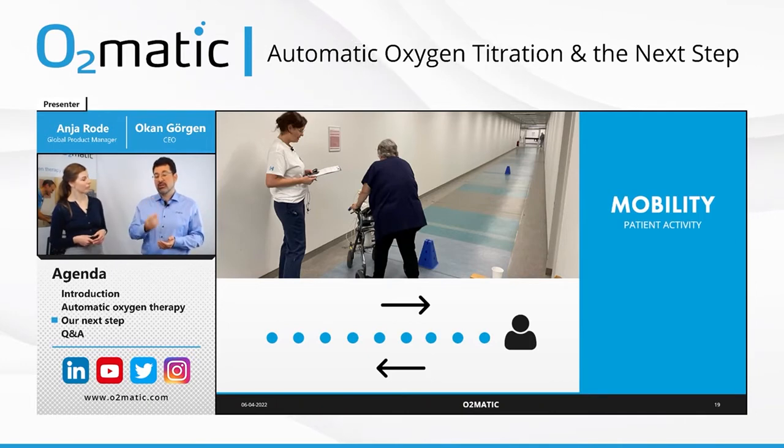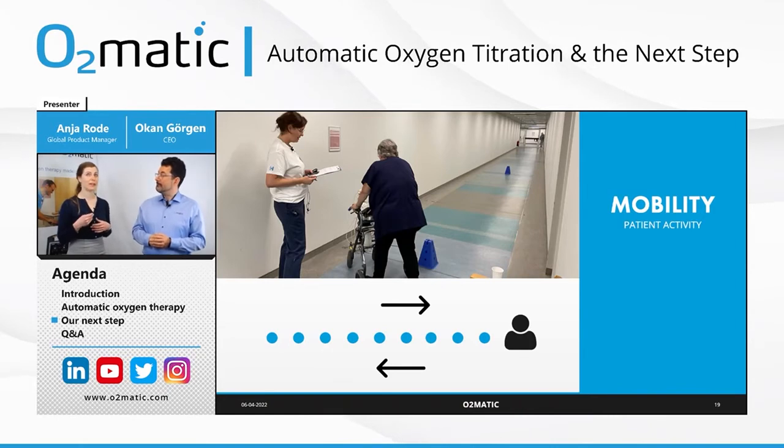We have incorporated in the device all the standard tests we know of: 6-minute walking test, endurance shuttle walk test, and incremental shuttle walk test. But you can also create your own as a user. So the possibilities are huge on rehabilitation for the patient. Yeah, and just giving the patient the chance to be more active.